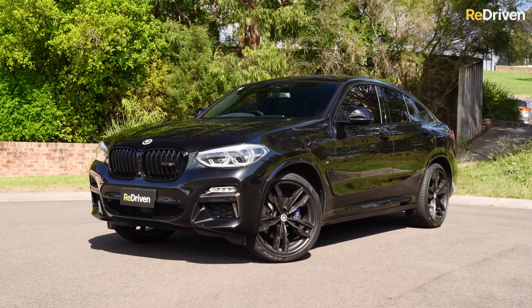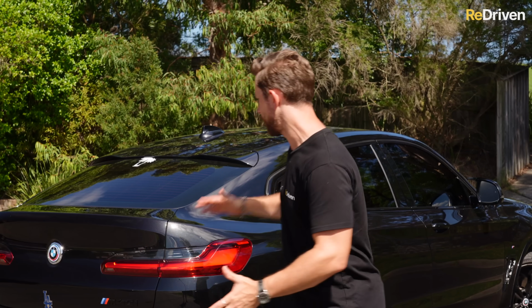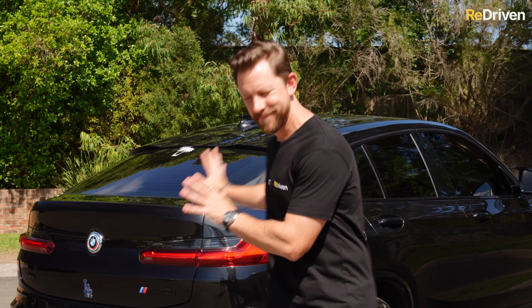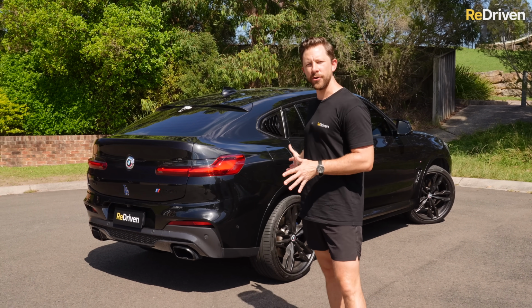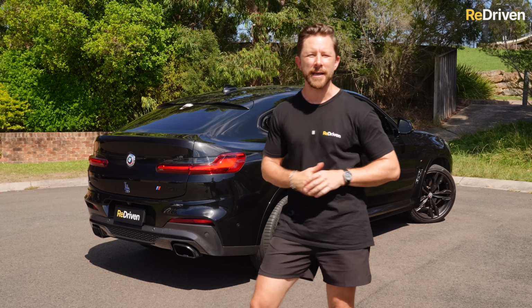Also, for simplicity's sake, we all know that the X3 and the X4 are pretty much the same vehicle, short of the rear-end styling here. So from now on in the video, I'm just going to say X4. Heaps easier. Also for simplicity, we're just going to be focusing on the combustion models. The EV and the plug-in hybrid, they're going to have to wait for another day as well. Now back to the whole LCI update thing here.